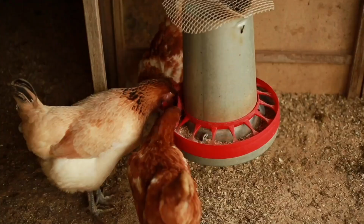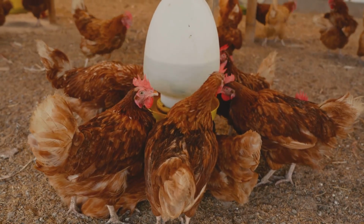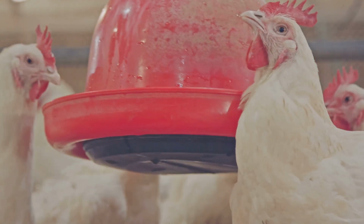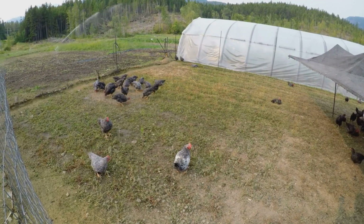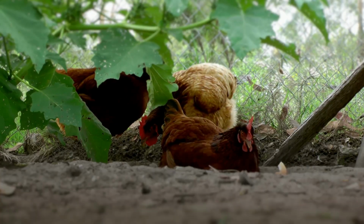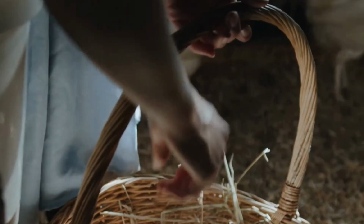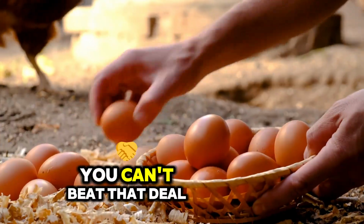Then you'll need to set up a designated feeding area and a simple water container. A gravity-fed waterer is a great low-maintenance option. And that's pretty much it. You've got a repurposed old structure and a food-producing powerhouse. Honestly, chickens are the best roommates you'll ever have. They're quiet, well, not the roosters. They keep to themselves, and they're the only ones I know who pay their rent in fresh daily omelets. I like scrambled, honestly. You can't beat that deal.